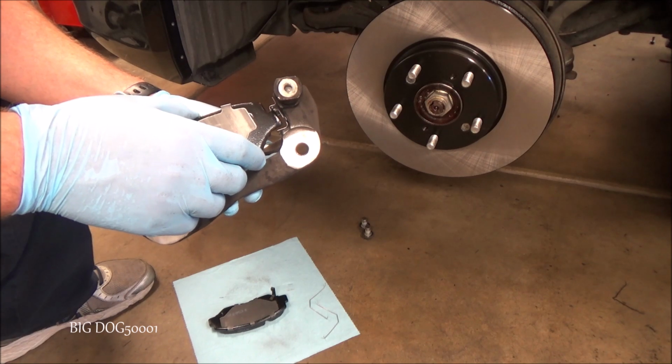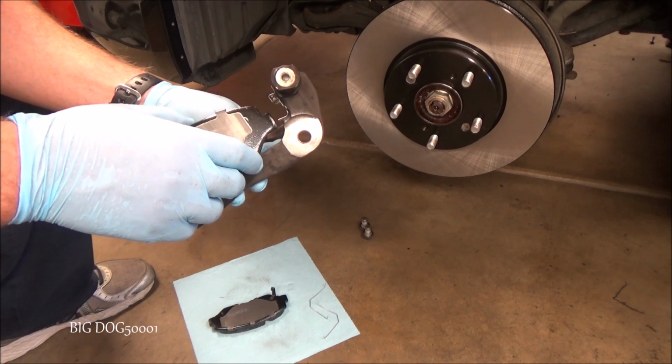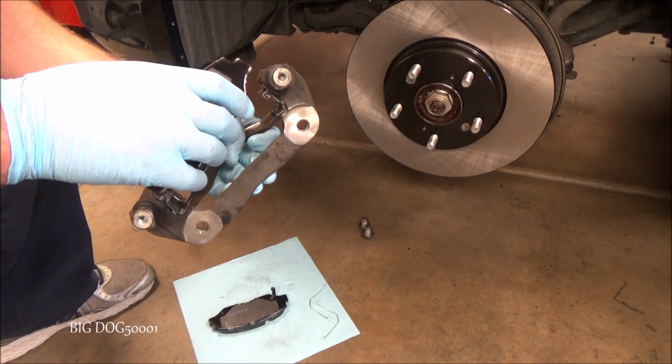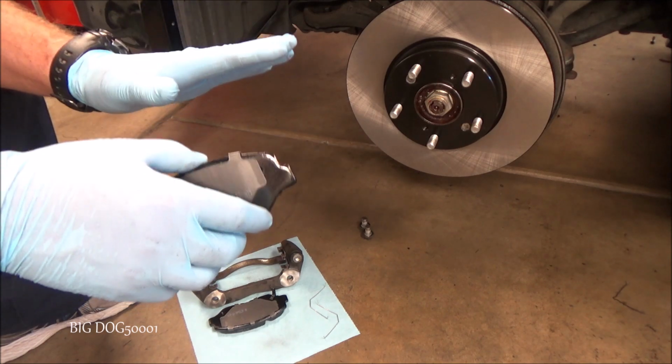So basically when you change direction and you apply the brakes, boom, they go like that. And then when you change direction again, click, they go down and hit the other one like that. And you'll hear that distinct sound. Like I said, it's perfectly normal. And usually it will happen only when you change direction.